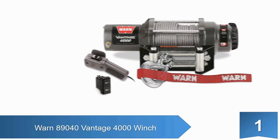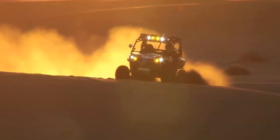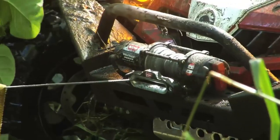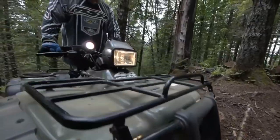For excellent and easy control of this winch, it comes with a remote control and a rocker control switch, which is easy to mount on the handlebar. The remote control has a connecting cord, so control of the winch is possible from a distance.